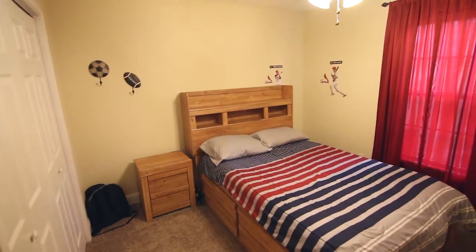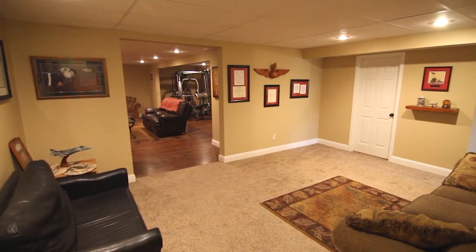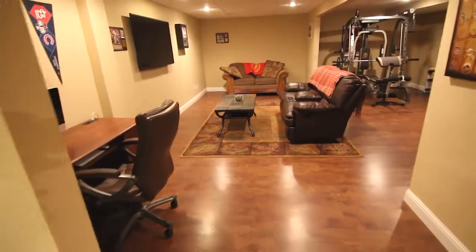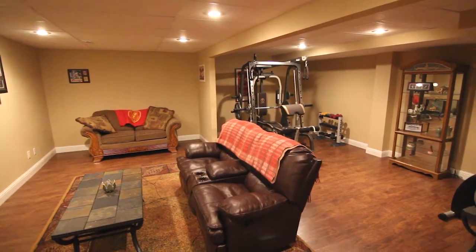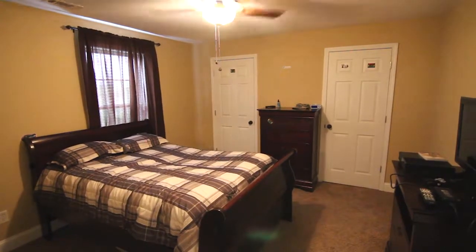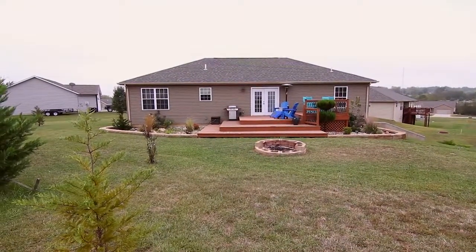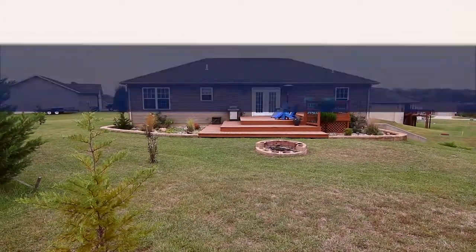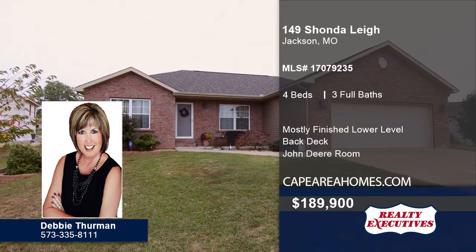4 bedrooms and 3 baths are featured in the home. Head down to the lower level, which offers additional living space. You can add a family room, workout area, or even an office in the lower level. Natural light streams into this carpeted bedroom with ceiling fan. Enjoy the fresh air on the deck with wraparound steps overlooking the large backyard. Call Debbie Thurman today to schedule your personal tour.